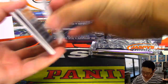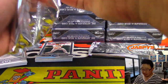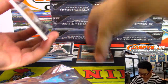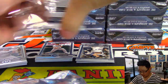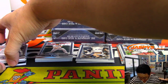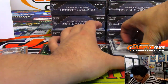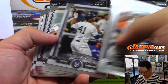All card chip, of course. Higher end sets like this with not a lot of cards, you'll see all of your card chip. Start off with Jose Ramirez.